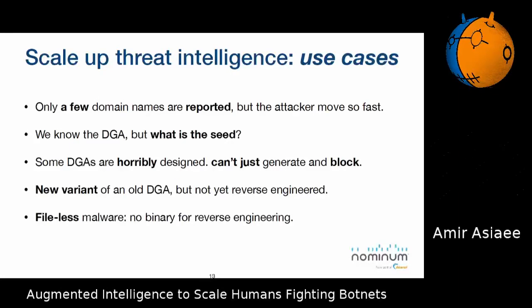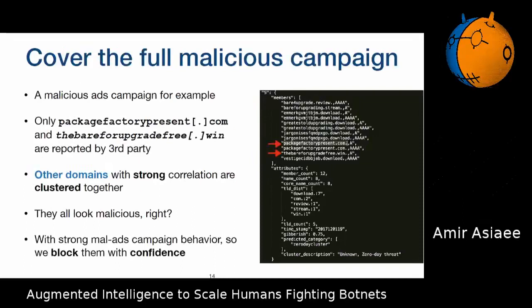And at the end, I'll show you an example of fileless malware, where there's not even a binary code to reverse engineer. As I mentioned earlier, malicious ad campaigns are common, and we see a few of them reported by our third parties. We find clusters that include them, and when we see clusters with good density that include them, we go ahead and with high confidence block the rest of the correlated domains that we see. I think everyone can see that all these other members look pretty malicious.